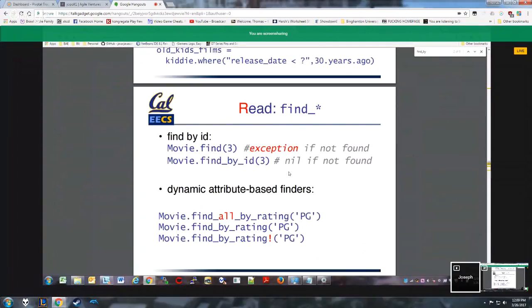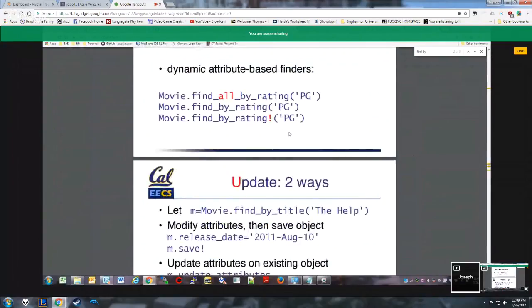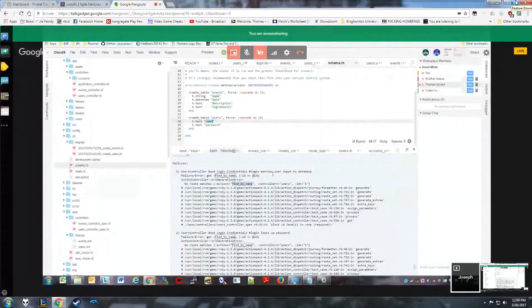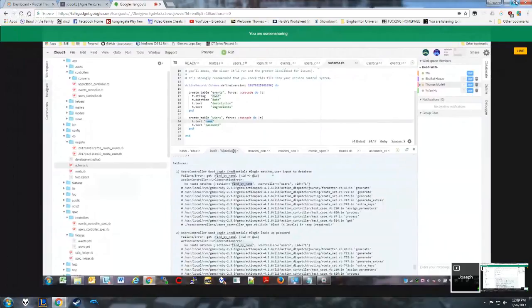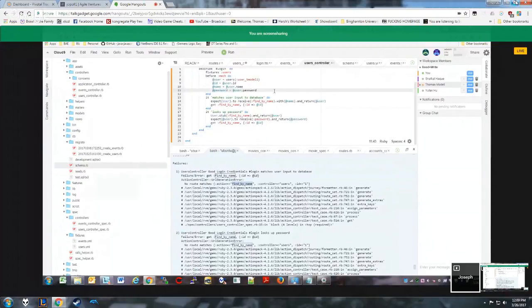Dynamic attribute-based finders. Yeah. Okay. The other option is, here we go. So then, is there something wrong? I might have to create it in the controller though. Uh-huh. That might be not the controller, the RSpec. I don't have a method for it in the RSpec. I think that's the problem.